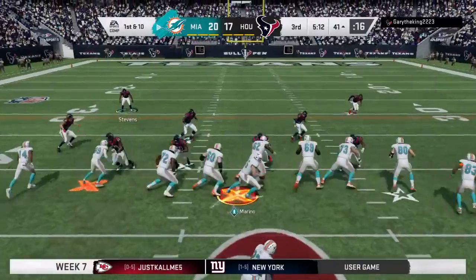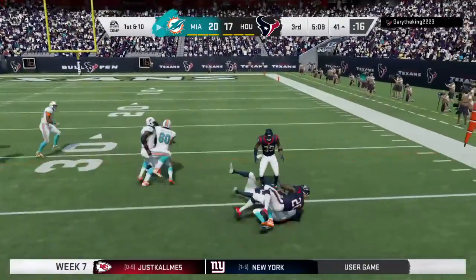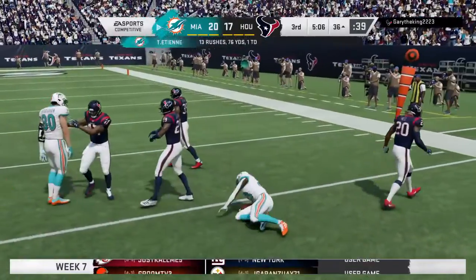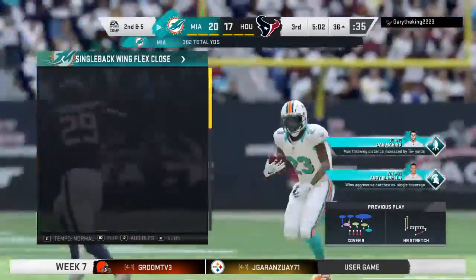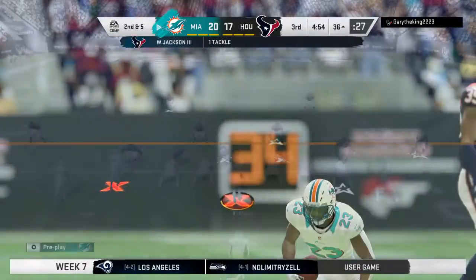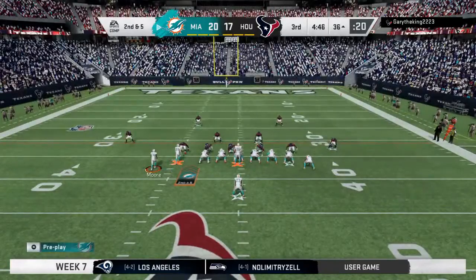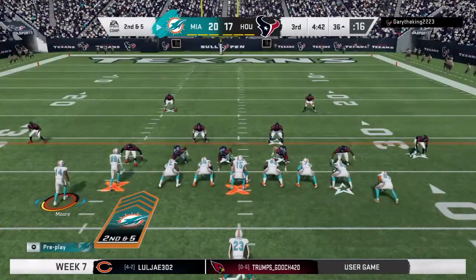So a 1st and 10 now in Houston territory at the 41. Brought down by the quarterback, William Jackson. Partner, I think from our experience together, we have learned that most offensive coordinators are going to tell you, if I'm going to run the football on first down, I've got to get at least 4 yards. They got 5 here. They've got to feel pretty good about that one.